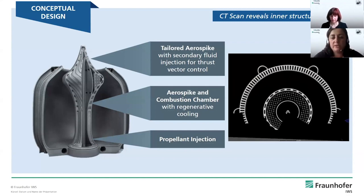At some point, we will see the combustion chamber, the annular combustion chamber, with also the periodical inputs for the fuel on the outside. We see also the support structures during the powder bed technology in the middle that help to avoid distortion or to have a really good buildup of the part. And in the end, you see the final part or the final geometry of the aerospike.